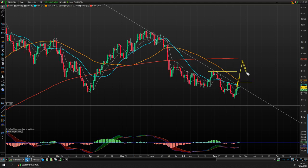And then again, I would be looking towards this daily 200, but just around that level as well is that weekly 50 and weekly 21. So if we do get a move into this zone, we could get a setup, but I would be wary where those moving averages are on that one.